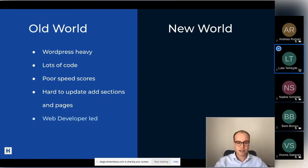And of course, because it's so dependent on code, the development of a website in the old world was very much led by a web developer. Often, but not always, the web developer isn't from the hospitality industry, so they don't really know the context. They're often also building websites for, let's say, shops and cinemas. There are some web developers specialized in the hotel industry, but even then, they're not you. They're not the hotel. They're not in the hotel. They don't understand the details of the hotel.